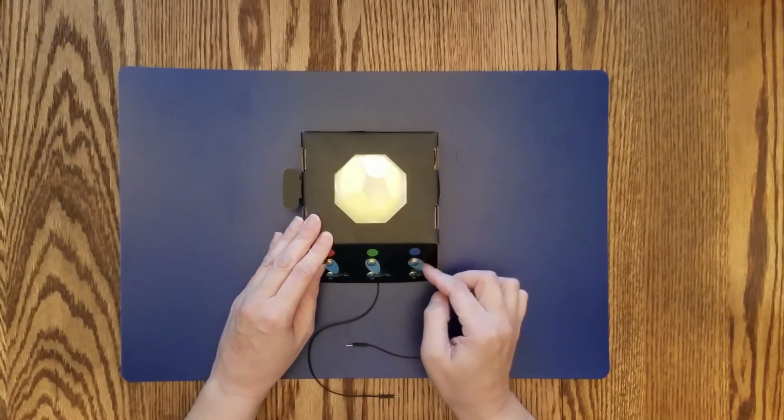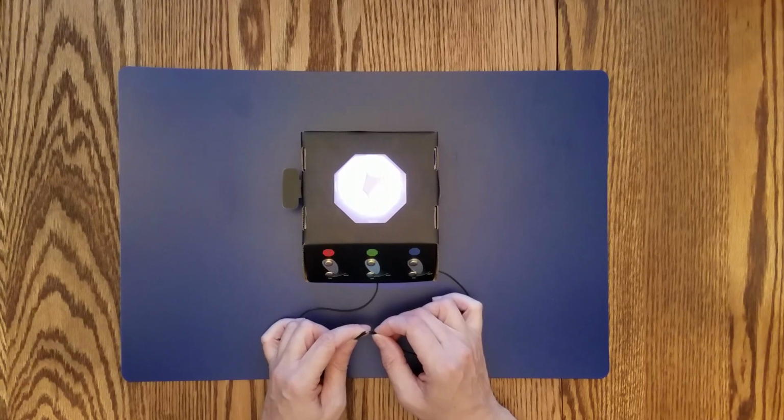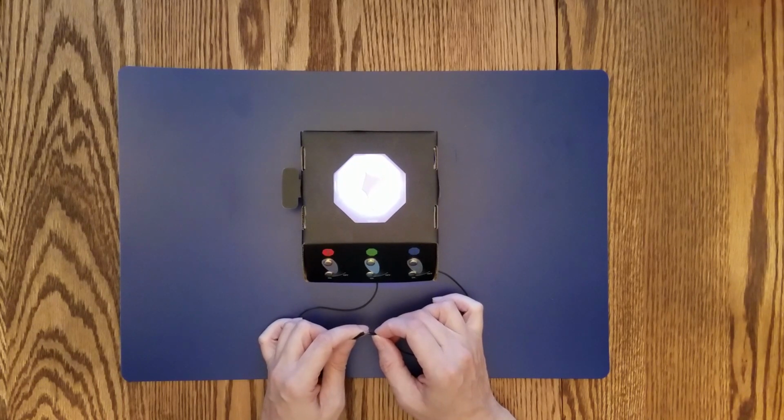So interestingly enough, when you mix all 3 colors together, you get white. Isn't that cool? So when you mix red, blue, and green together, you actually get white. Now that doesn't work when you're painting, but it does when you use light.